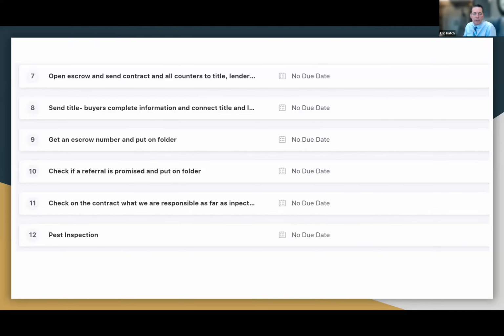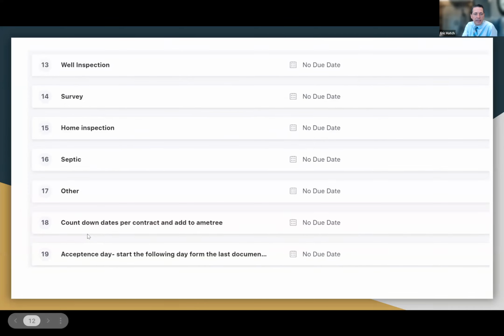But the septic one, all of a sudden you get a call from the other agent going, hey, where's your septic? Have you ordered it? That is something that sometimes gets missed. So go through that. I'm going to show you right here. I put this right in my checklist now: a pest inspection, a well, a survey, a home, a septic, and other. I just drop them all in there. I may never get a survey. I might not even have a septic. I might not even have a well because it's in the city, but I'm just dropping them in here.